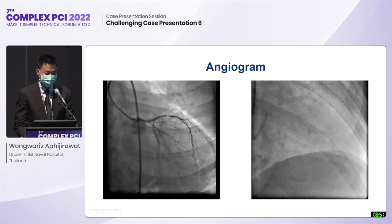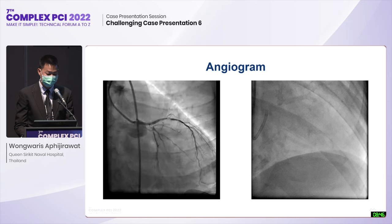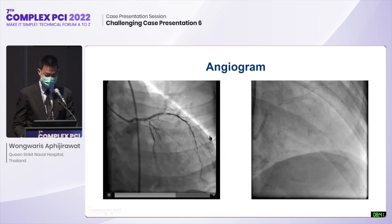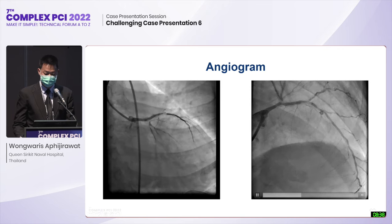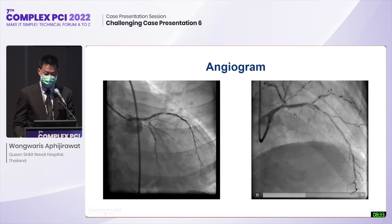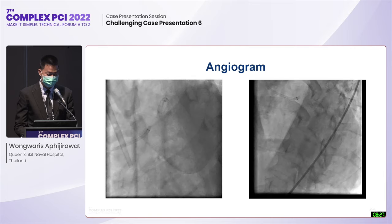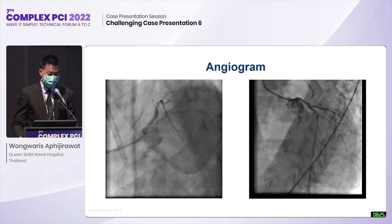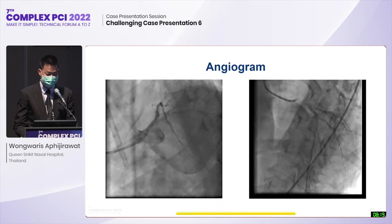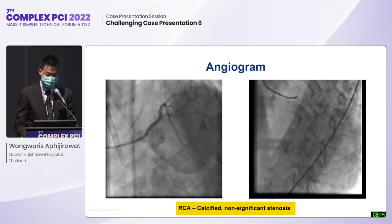This is the angiogram. The angiogram shows critical stenosis of the ostial circumflex and the mid-LAD, as you can see here. The cranial view showed the same detail, with severe calcification along the vessel proximal to the mid lesion of the LAD and the circumflex. The spider view also shows critical stenosis of the circumflex and mid-LAD as well. The RCA had non-significant stenosis but a severely calcified lesion.